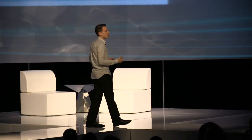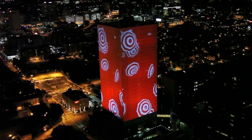So where are we seeing this most often? Projection mapping is a big one. I love projection mapping, and if you've ever seen it done well, it can be a really incredible experience. So for anybody that doesn't know, projection mapping is when you use usually a high-powered projector and you project onto a 3-dimensional surface. And when it's done really well, you make that surface come alive, and you can use it to tell a story in a way that you otherwise wouldn't have been able to do.